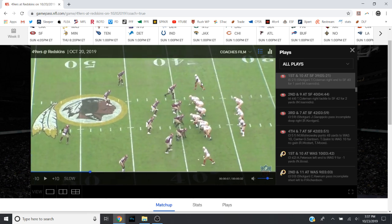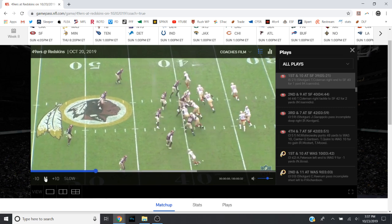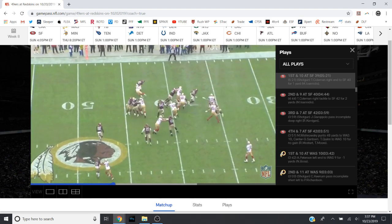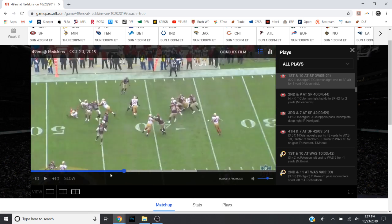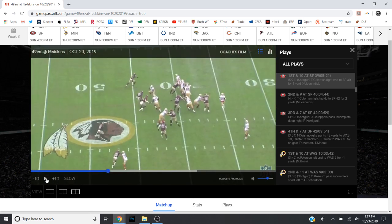They've got even numbers here. He's going to lead ISO. This is usually Juszczyk's play. Let's see how Ross Dwelley does. Gets out there. Not bad. He slowed him down. Unfortunately, the play broke down way before he got there. Now let's figure out why.